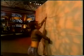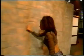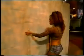Now the assistant gets a chance to try out her dramatic skills. She acts as if the magician is stuck inside. She looks and listens for any signs of life. The screens are brought around to the other side of the wall, and the process is reversed. Now it seems as if the magician is emerging from the center of the wall. The screens are removed, and the trick is complete.